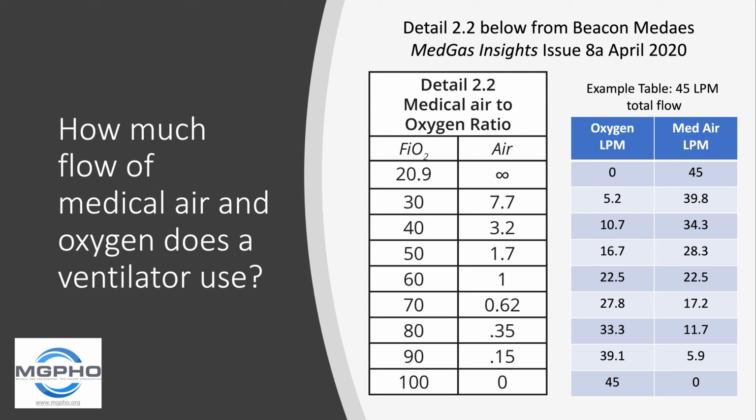Another question we've been getting a lot is how much flow of medical air and oxygen does a ventilator use? Both of these gases are hooked up to the ventilator, so the question is, based on the percent oxygen setting on the ventilator, how much of the medical air system is being used and how much of the oxygen system is being used. This table 2.2 is also from the Beacon-Medeiros MedGas Insights article. That lists the ratio of medical air to oxygen based on the FiO2 setting.